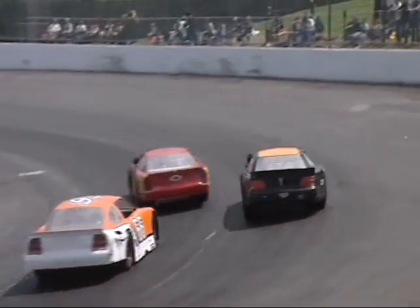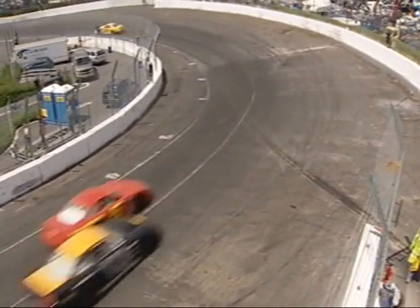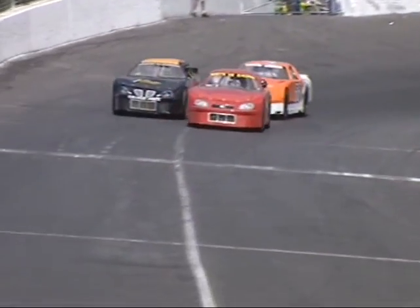Kelvin Hassell driving supremely too in car number 13, having a real battle with Vincent LeHook, and Dan Boys in there as well.